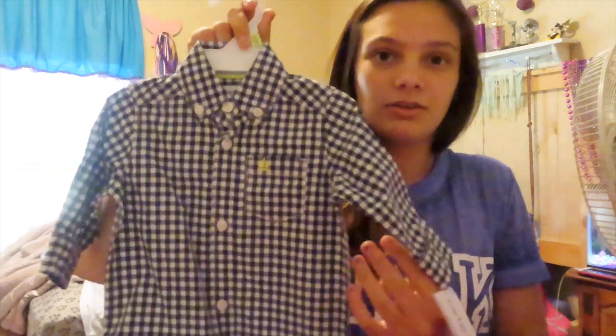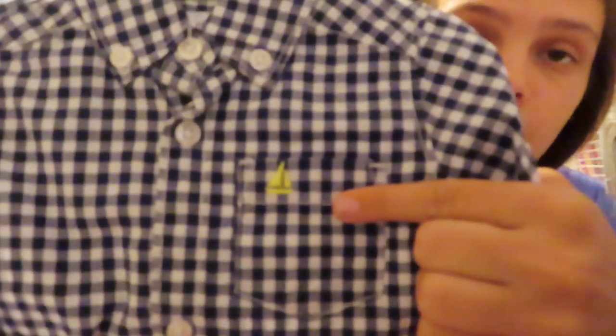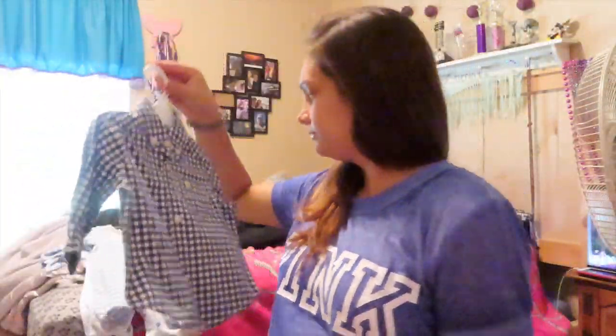This is for like church or, you know, somewhere that we go fancy. It's just a little button up, and if you look closely, there's a little sailboat right there. I can pair this with some pants that I'm about to show you.